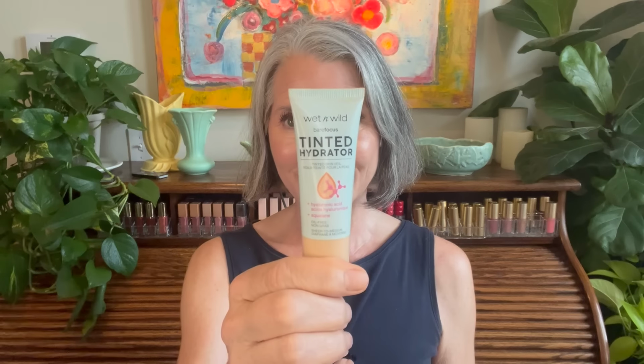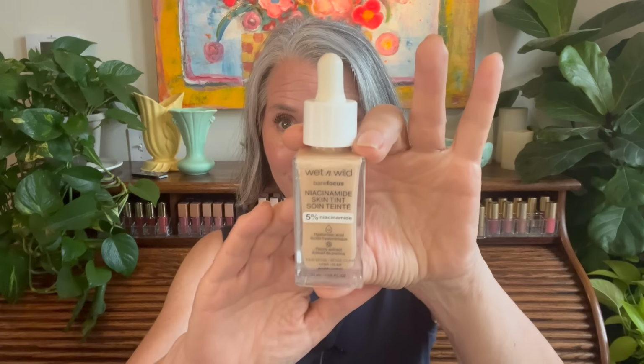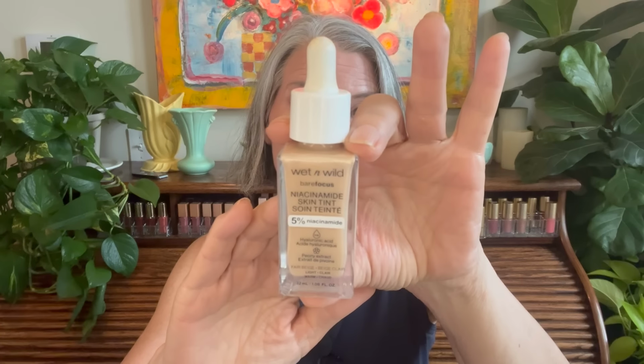And here it is in natural light in front of a south-facing window. It's a really pretty skin tint. I have been a huge fan of the iconic Wet n Wild Bare Focus Tinted Hydrator. I think I have repurchased this at least 2 or 3 times over the past several years, so I was very excited to try the new Wet n Wild Bare Focus Niacinamide Serum Tint.